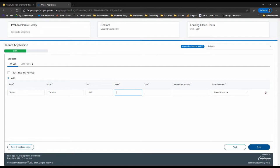Love it. And this is where I screwed up. It's a truck, not a Toyota. Model is Toyota. Make is Tacoma. It is gray, like my hair, and that is my license plate number in the state of South Carolina. Great. Next.